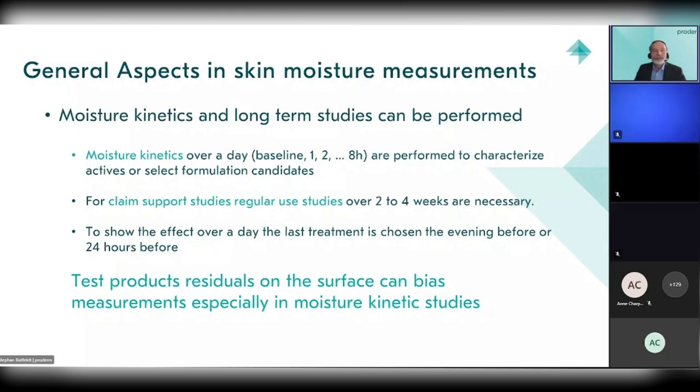The kinetics approach is good to explore candidates of moisturizing products and to see what they do directly to the skin. But this is, of course, clearly influenced. If you measure after 1 hour, you have the product still on and in the skin, so the ingredients which are there can influence the moisture you measure. Therefore, usually for good claim support, you always need studies over 2 or 4 weeks to measure, let's say, a long-term effect of moisturization.